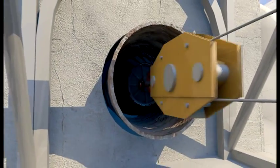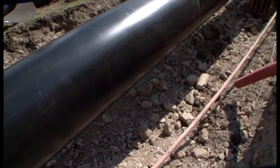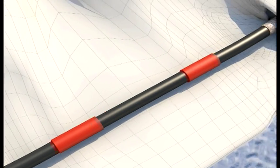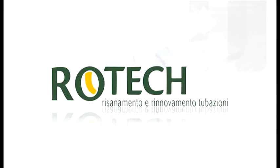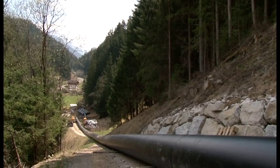Once the insertion is completed, the different line segments of piping are joined together by means of a welding by electrofusion process. This procedure uses special sleeve couplings that can be electro-welded. These are also 950 millimeters in dimension, and like the pipe, they are produced by Nupigeco. In just 2 months, Nupigeco and Rotec provided equipment and technology capable of producing and installing a pipeline of such large dimensions.